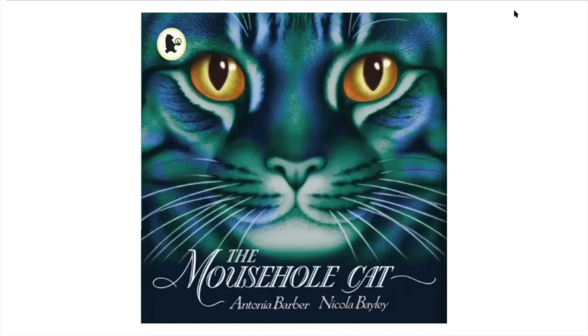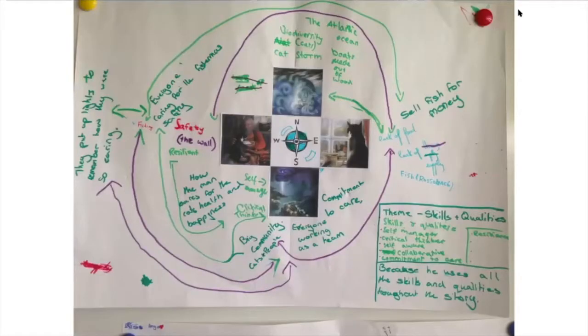But this particular year, I decided I wanted to dig a bit deeper. We'd been working on themes in our reading workshop, and so we dug a bit deeper into this story, and we used the compass to do that. So the children thought about the story, and hopefully you can see this lovely scrappy bit of note taking that the children did in groups. They thought about the story using the compass. And what had appeared to be just a very lovely tale of a cat turned out to be a story of community coming together, with all the elements of the compass being used.